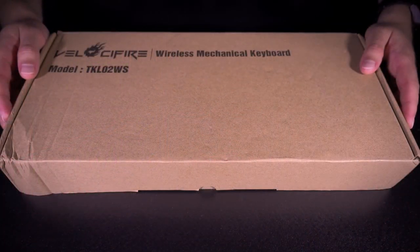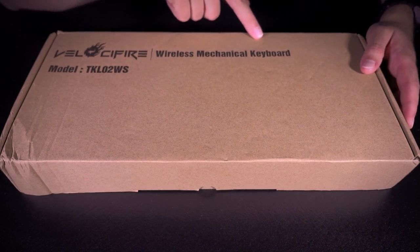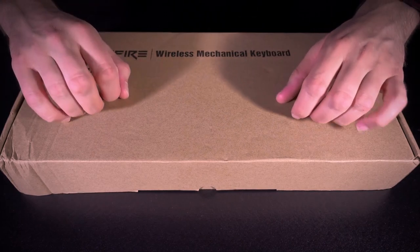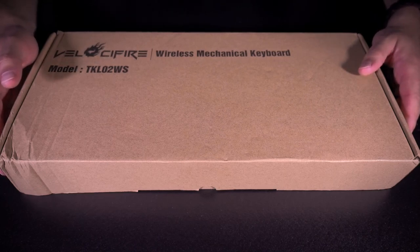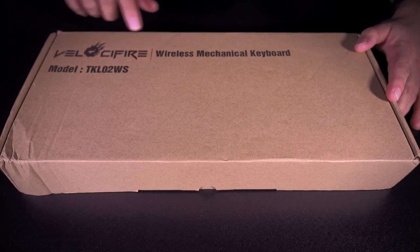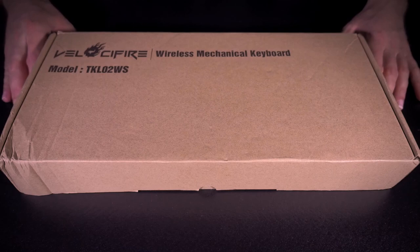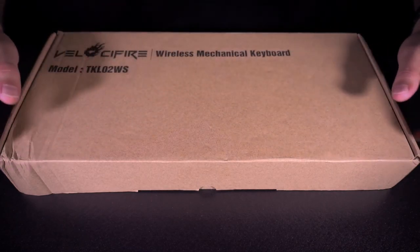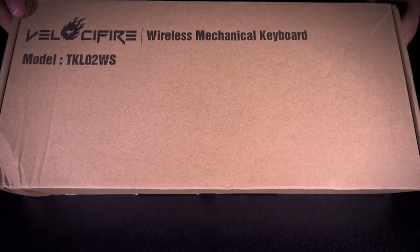And here we have Velocifire's TKL02WS wireless mechanical keyboard in box. And as you can see, it is a very plain box indeed. We have the Velocifire logo in the top left corner here, a brief description, and the model number, and that is about it, isn't it? It's got slightly more on it than the box for the K61WS, which, if memory serves, was completely blank. It had nothing on it, but still about as minimal as it gets.